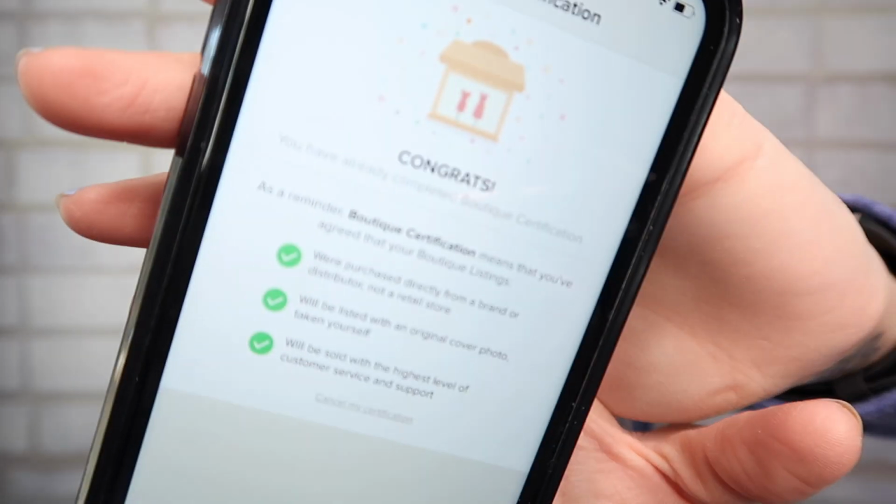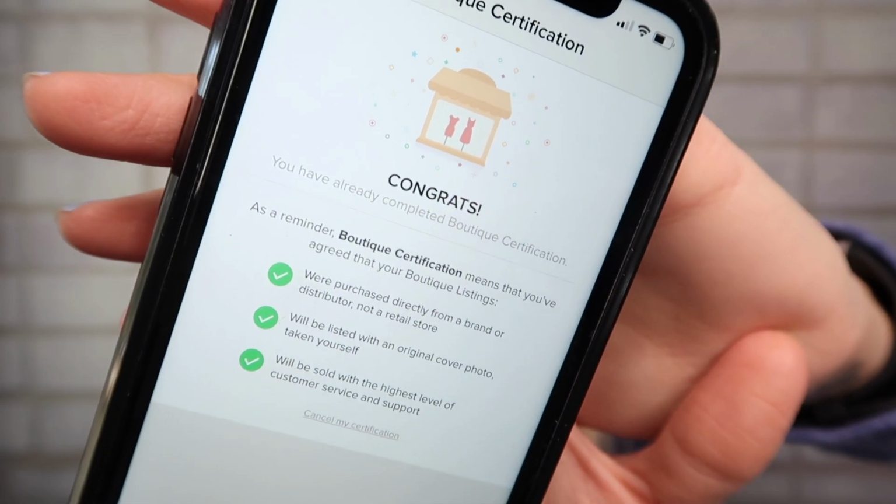Hold on. Why is this saying? Turn your closet into a professional boutique for as little as $20. What? All you have to do is head over to the wholesale market, buy a pack of inventory, and boom, you're on your way to becoming a bona fide business owner. Want more? Get the full details on our blog. What? Underneath that, it says complete boutique certification, and as you can see, I am certified. I didn't have to pay $20 though, so I don't know what that is all about.